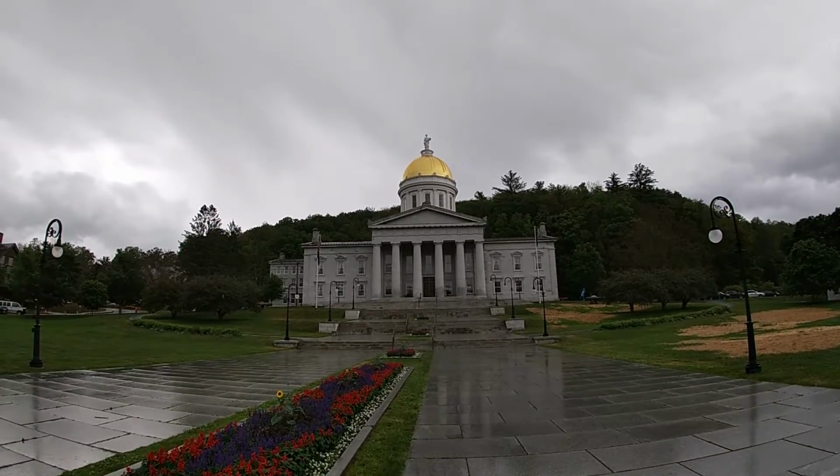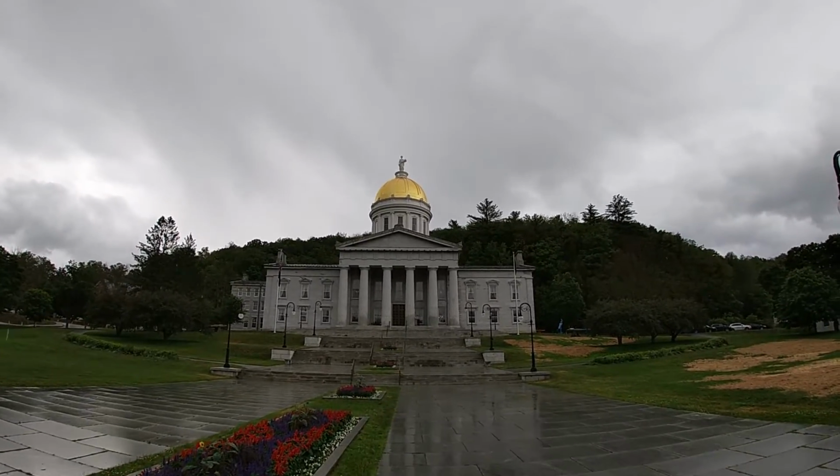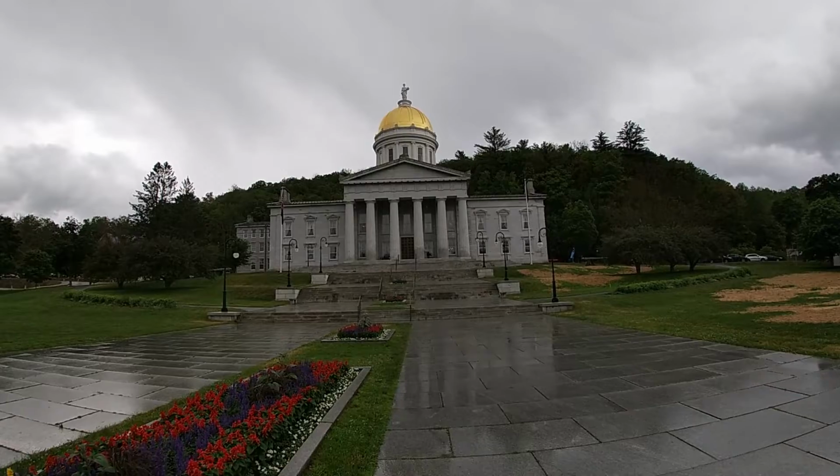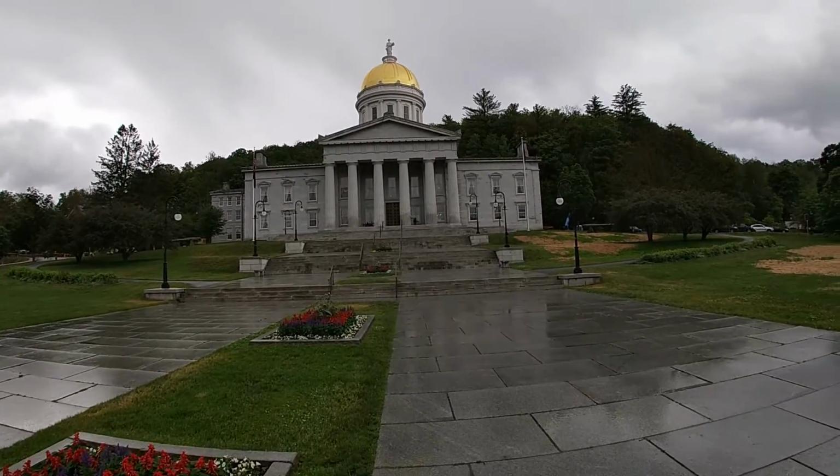Here's the State House. It does have the typical gold dome on the top with, looks like a lady up there. I'm not sure who that is. It's a beautiful building. Not sure what all we're going to see inside here, but we're going to try and check it out.